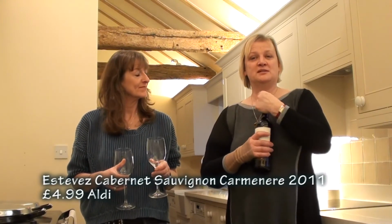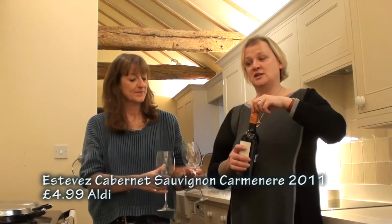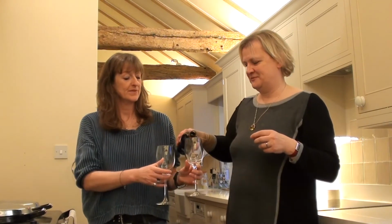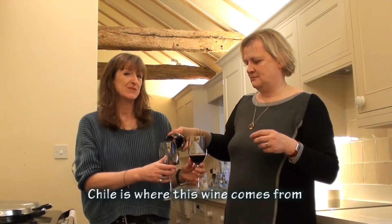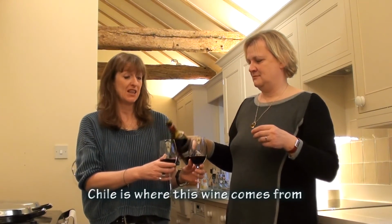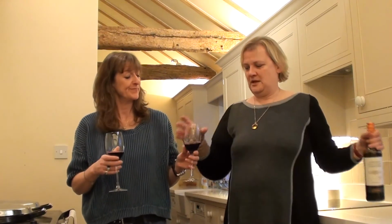£6.49. Brilliant. And our last wine is the Estevez Cabernet Sauvignon Carmenere 2011 vintage, which is £4.99 from Aldi. Now, it says Reserva on the label, but in Chile, Reserva doesn't really mean anything, does it? No. I mean, it's just their everyday level for wines.